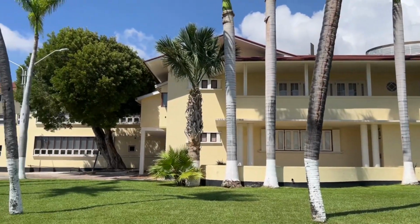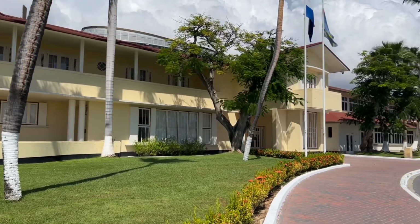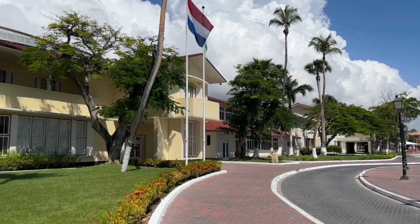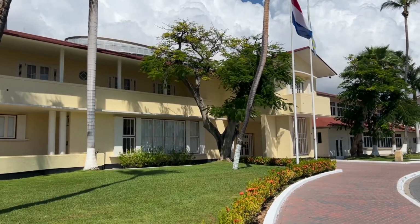Now, there aren't many cities in the U.S. where you would find the seat of government, in this case, the Aruban Parliament, right in the midst of the casinos. But small island, everything is cheek to jowl. This, ladies and gentlemen, is the Parliament building.